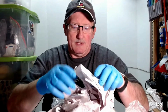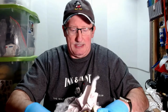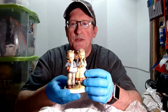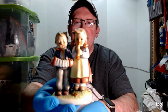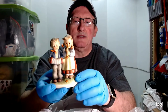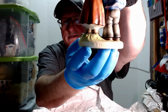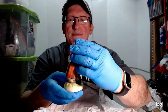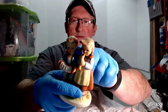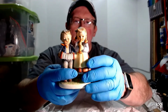So I do have a good report. This figure has arrived safely. Excited to have it. See the M.I. Hummel in the back. And now I'm feeling around to make sure we don't have any chips. Just look at the bow. Can you see that? It's amazing that it's still there.